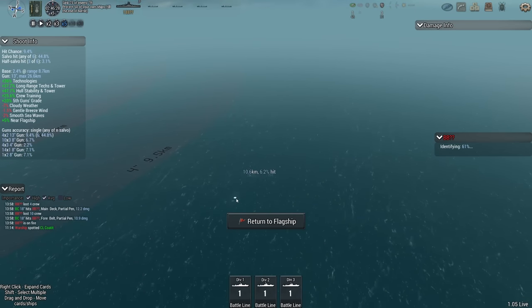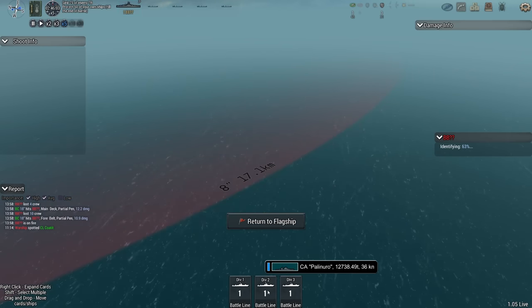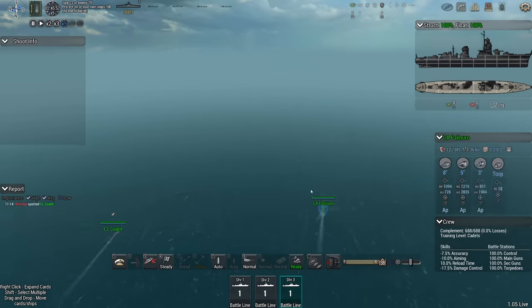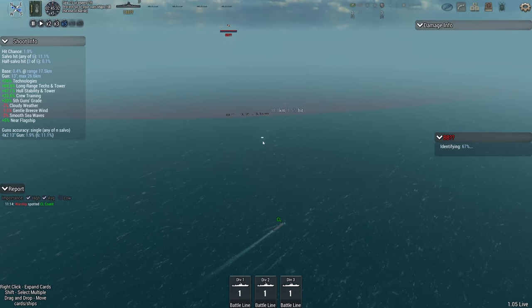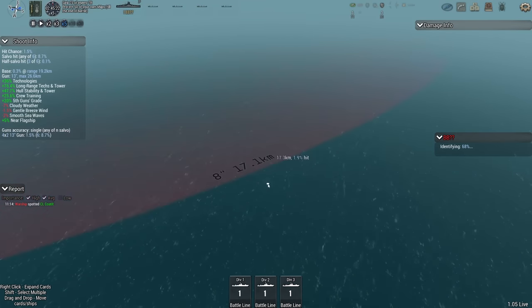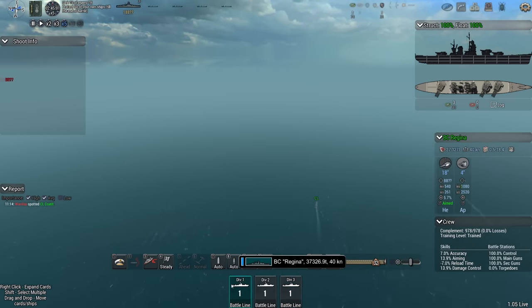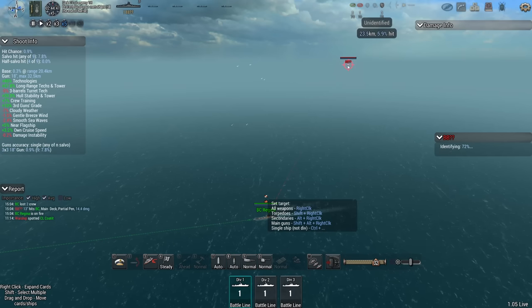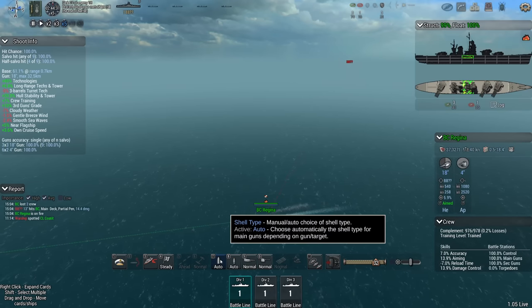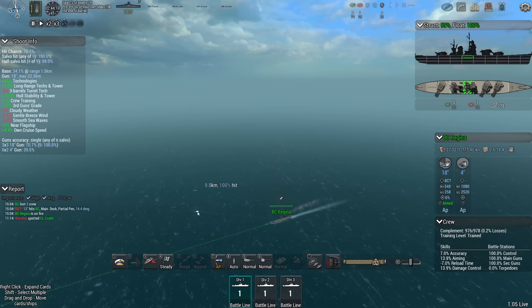And their secondaries, their 8-inchers, shoot out to 17 kilometers. Good lord. So that puts you in secondary range yet? No, soon. But the battleship is slightly moving off. Okay. Just skirt the edge of that range. They have now spotted them. Fire AP. I just want to see if that does any better.